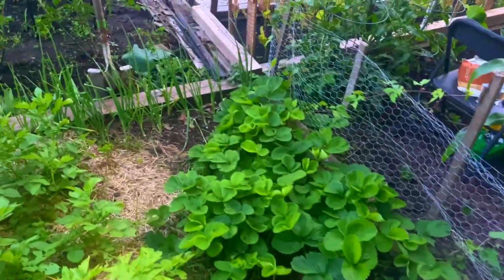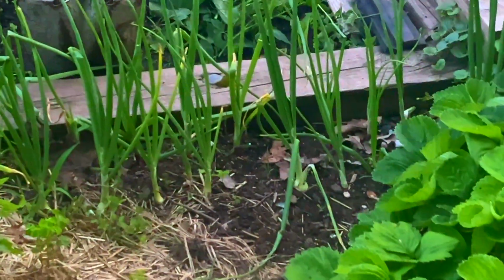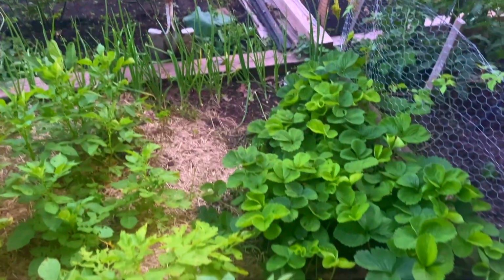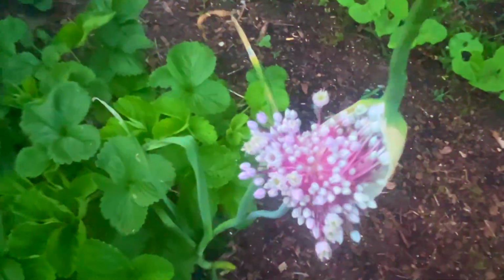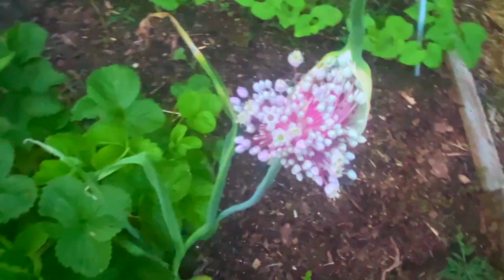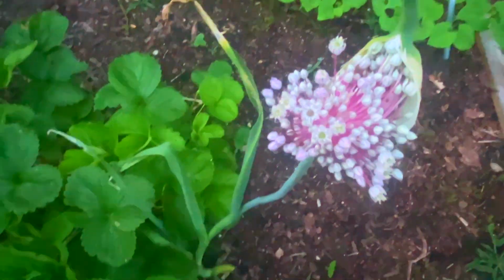Here you can see more of the onions starting to bulb up. You got that one there, that one there. I'm always in a hurry for things to get done. This is my leek, and the pod finally opened. So I plan on collecting some seed from it before it sprinkles all over the ground.